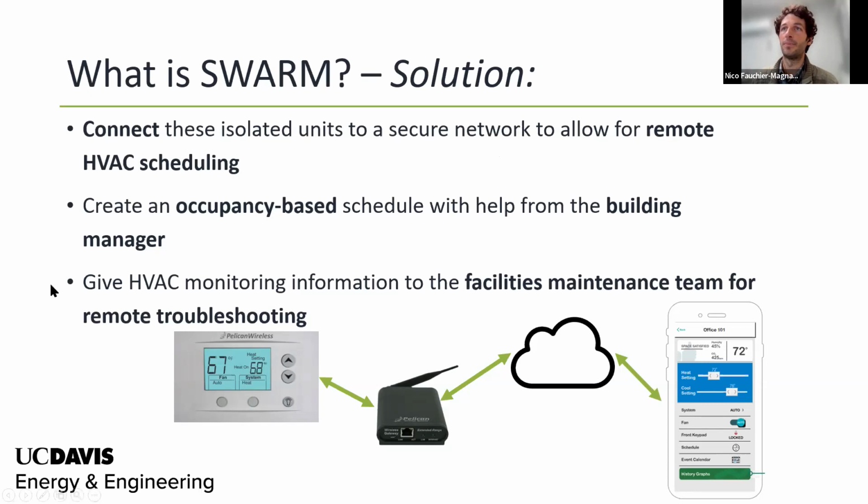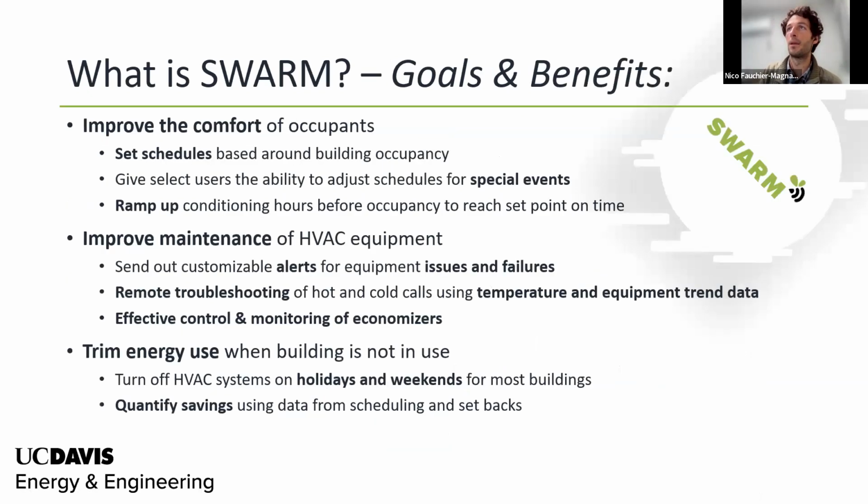And then Nathan's team, our maintenance team, quickly got on board with the system as well, because they really saw the benefits of that remote troubleshooting ability. And he'll talk a little more about that. So that's really the three main goals and benefits we're getting from the system: comfort, maintenance, energy use.